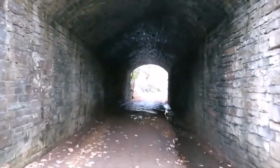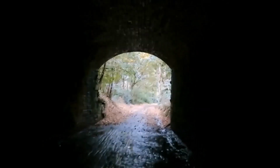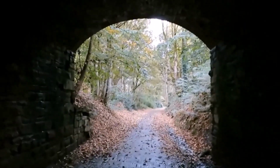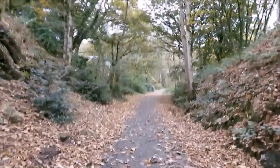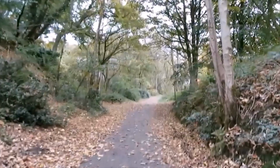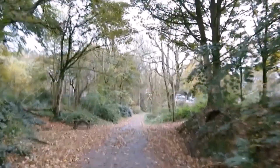I get nostalgic now because I can just imagine the train going through here. Always fascinating, isn't it? I'm not doing the sounds. This is one route that I don't frequent that often. I normally turn off where we just passed now, before that bridge.